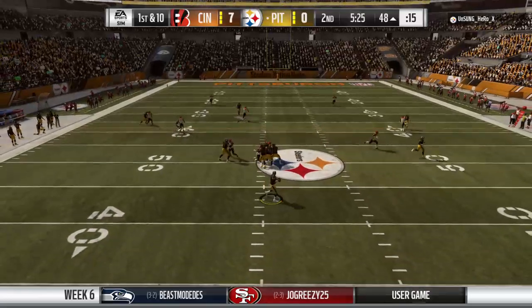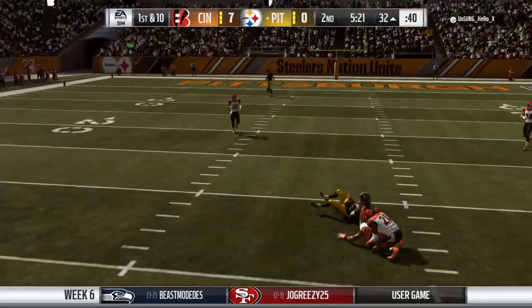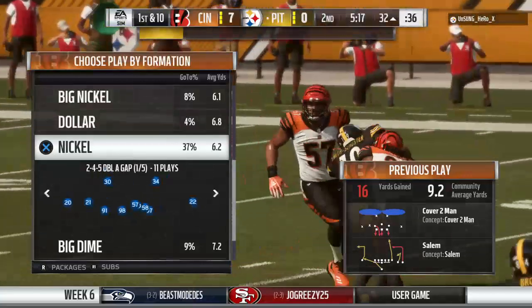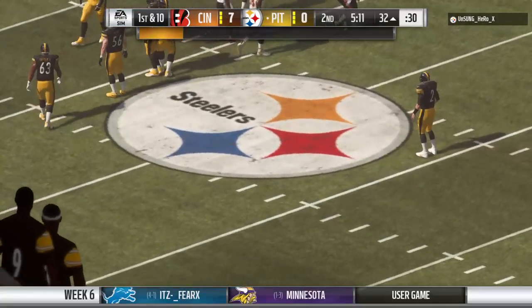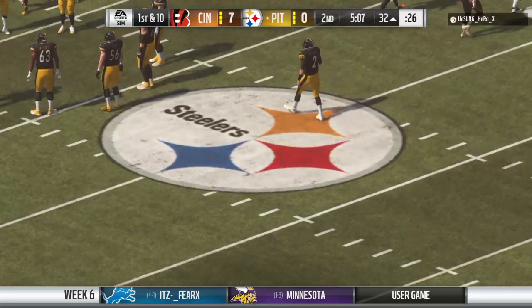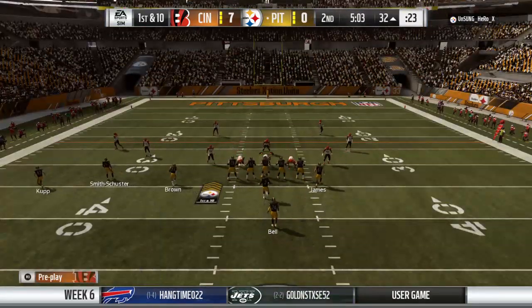Rudolph on first down. He'll find Smith-Schuster. That's complete. 16 yards there. Two straight plays of 16 yards and another first down. I think it all came together there. In-breaking route. Drove it with excellent pace. Money throw right there to move the sticks. From the 32 now, here's first and 10.